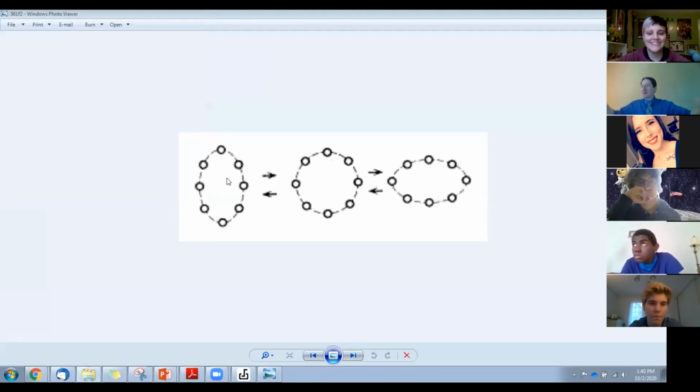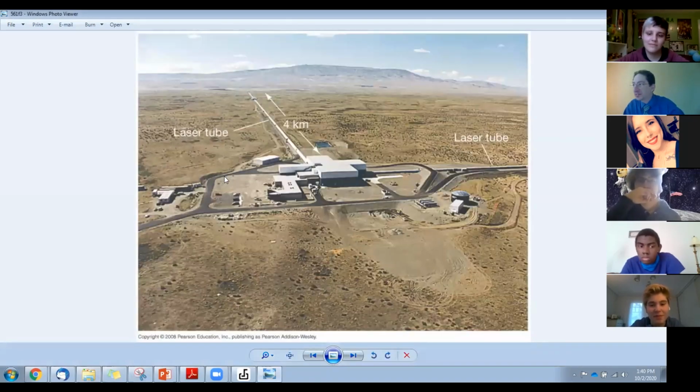Stretching us this way and that way, but at a subatomic level. So we don't notice it. We don't see people going, you know, as they're walking around. But in theory, it's happening at a subatomic level. And so they've been building devices that can measure this.